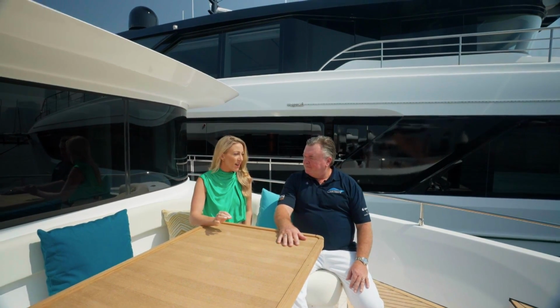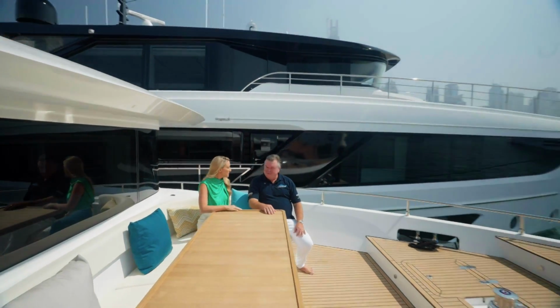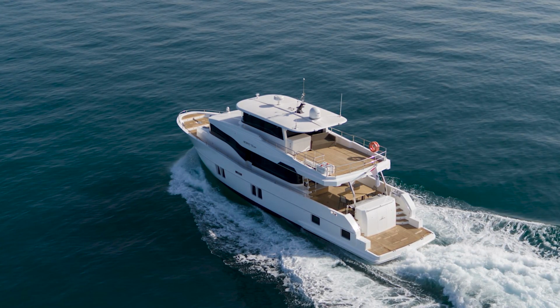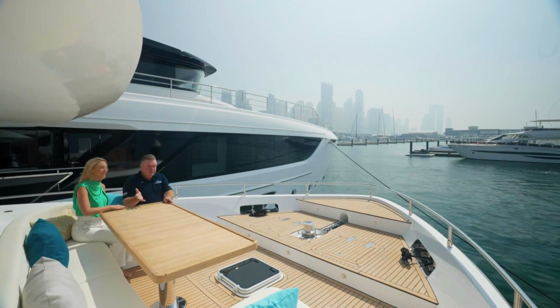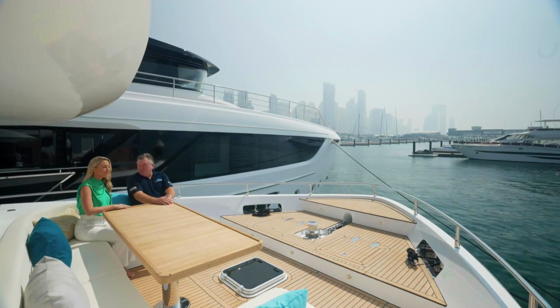For a yacht this size, would you usually have this feature? No. Normally there's not enough space. You might have a sun pad here or something like that. But no, you wouldn't. It's unusual on a 70-footer to have such a big table, and with some other seats you could have 10 people if you wanted.